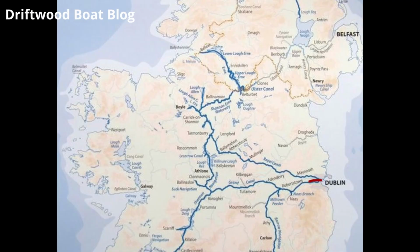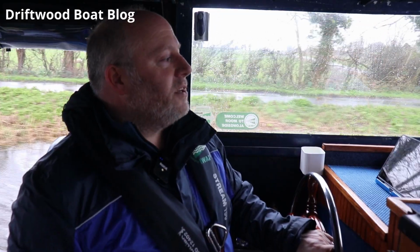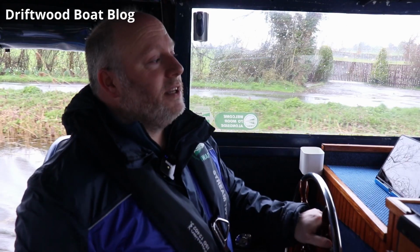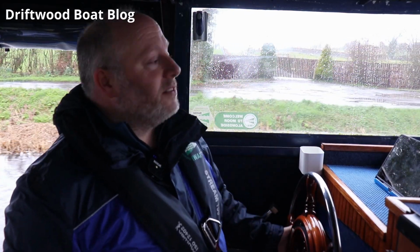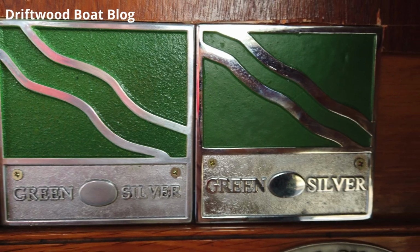circle. So you go down, let's say you go down the Grand Canal to Shannon Harbour, up the Shannon up to Richmond Harbour, Clondra, and then you would head all the way up the Royal Canal to George's Dock and across the Liffey into Grand Canal Basin, and then you've completed a green and silver. So it's a full circle of both canals and the Shannon.